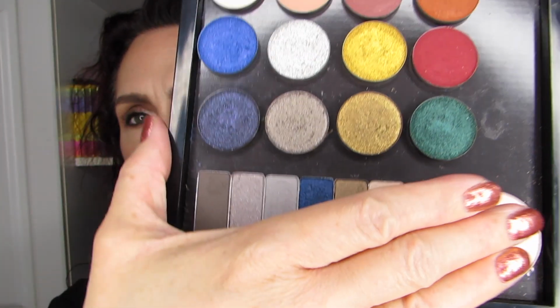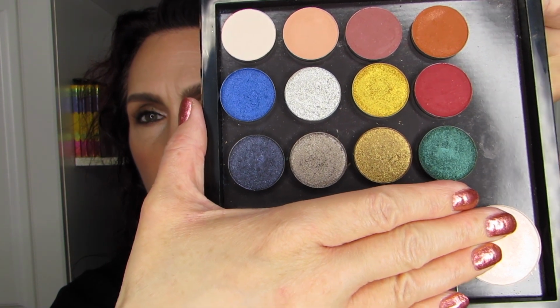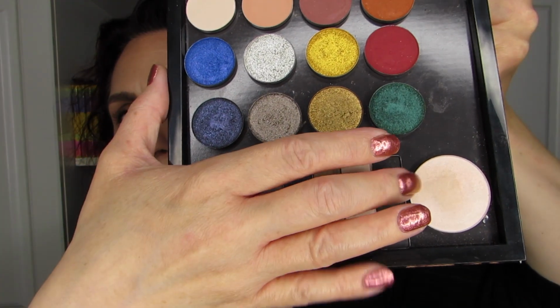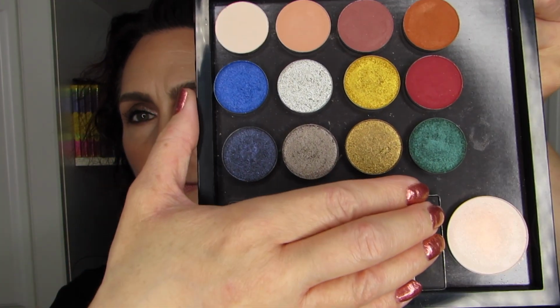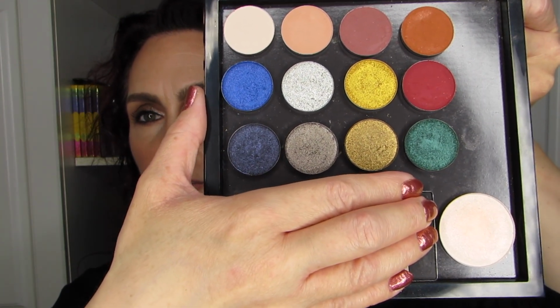So I really enjoyed using this palette quite a bit. Now I did say that Steph chose a lot of colorful looks for me. Steph also chose this palette, this top one. So those 12 shadows, and then this highlighter right here. And you may recognize this. This is the Cheers to the Beauty palette from Colored Raine.